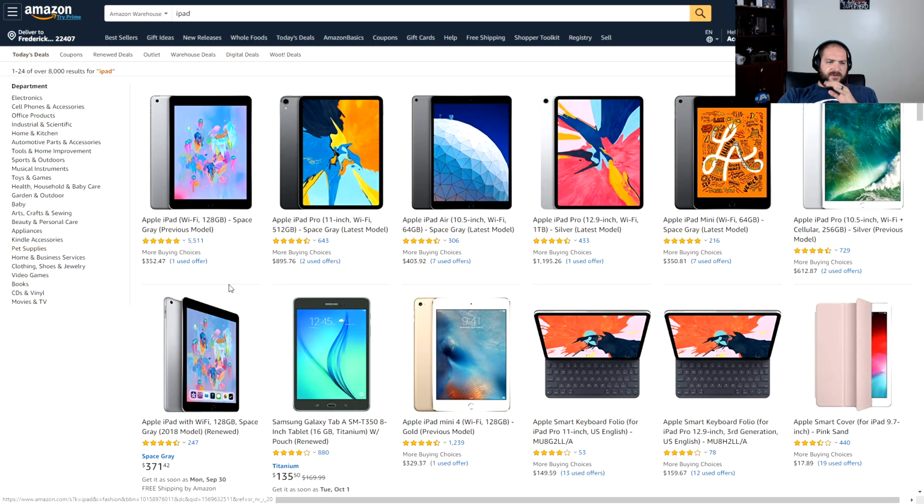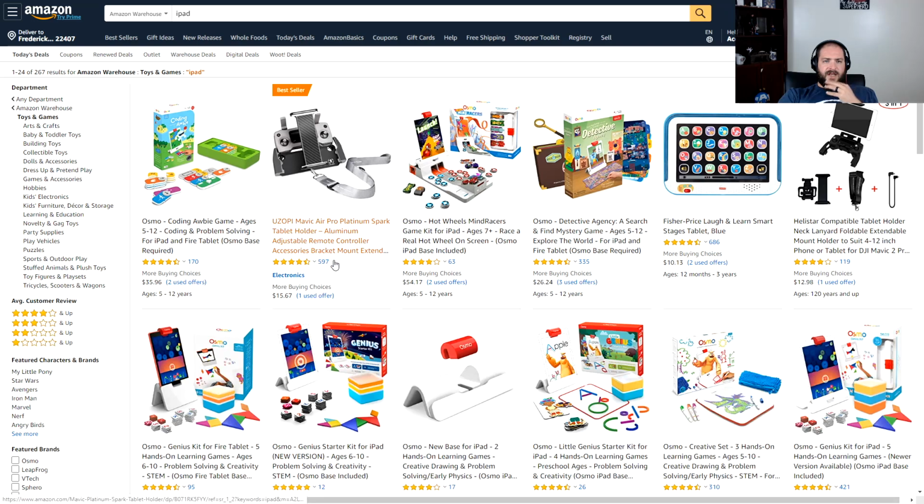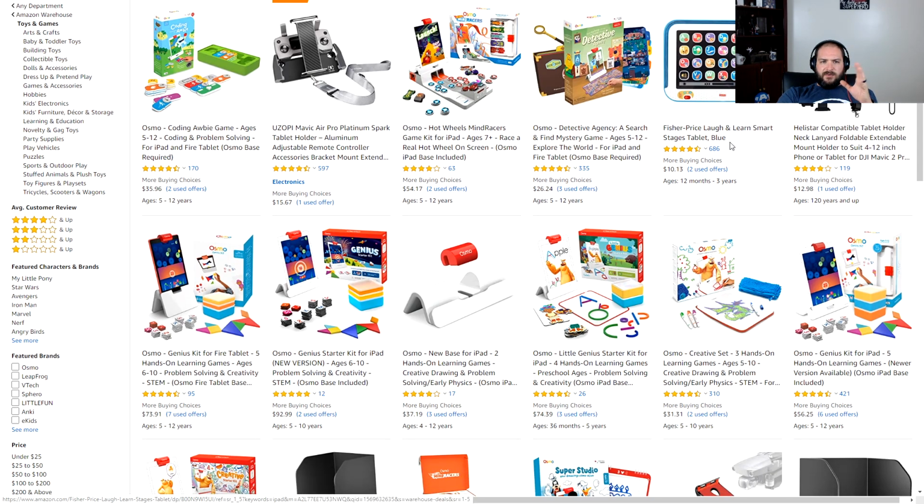So let's look at some other stuff. So over here is different departments. So let's just say you want to look at, oh, I don't know, let's do kid stuff. So let's do toys and games. So this right here, this is going to be still Amazon warehouse. Don't worry about that. It's saying iPad up here because that's what I searched for and we didn't enter. So don't got to worry about that. But over here is toys and games. So we can literally break down whatever we want to over here and see whatever you want.